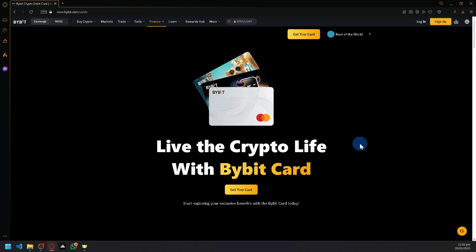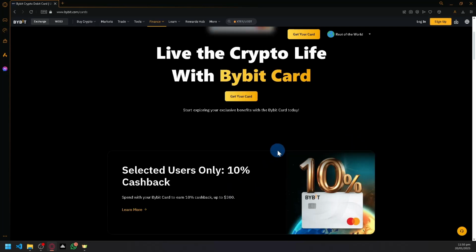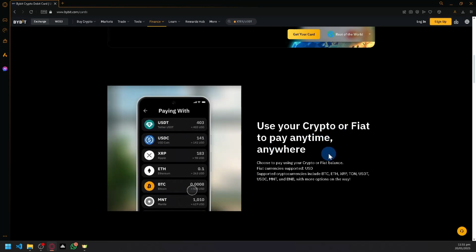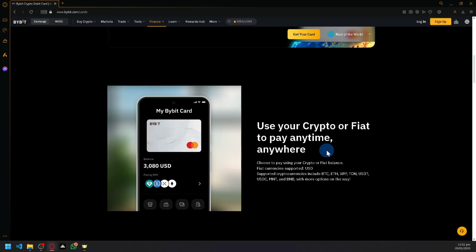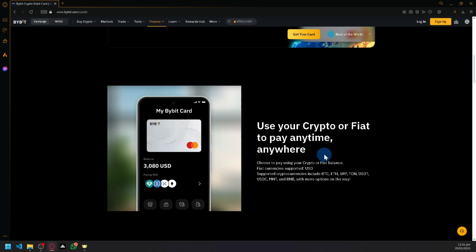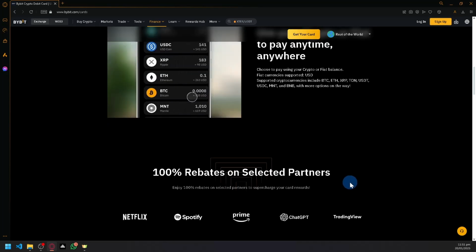In today's video, let's talk about this really great feature, a really great invention right now called the ByBit Card, allowing you to use your crypto or fiat to pay for anything that you're trying to buy. You know how a typical debit card or credit card works, where you use your card to purchase an item. Now, typically that would require you to use your own money, but now you're able to use your crypto or fiat to pay for the items that you have purchased.